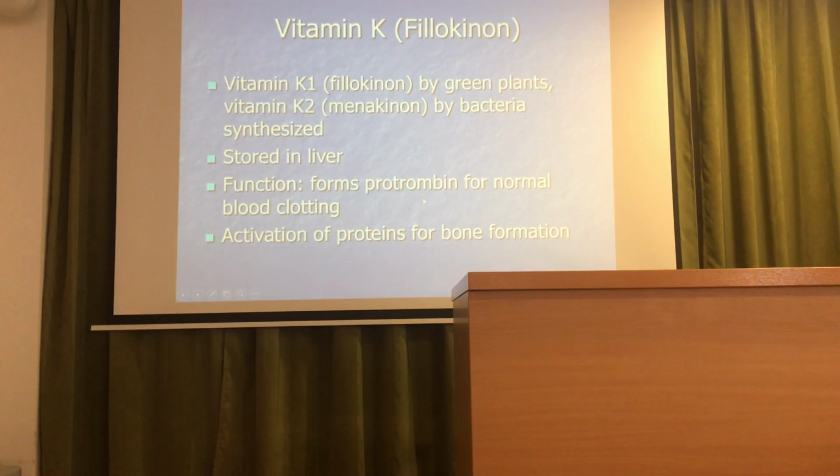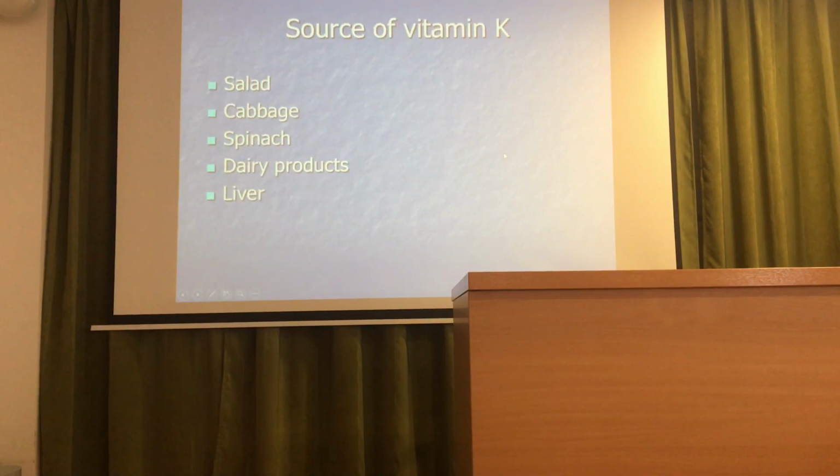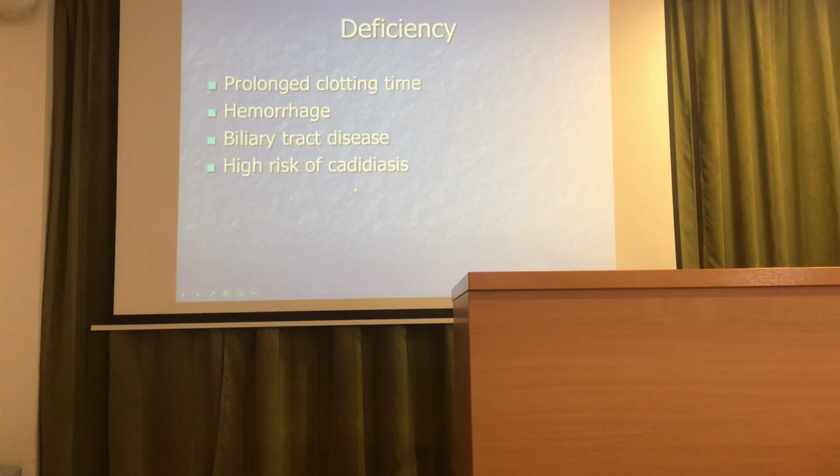Activation of proteins for bone formation is also another important function. You can find it in celery, cabbage, spinach, dairy products, liver. Prolonged clotting time is the main deficiency sign. Hemorrhage, biliary tract disease, high risk of candidiasis in the oral cavity, okay? The oral cavity manifestation is high candidiasis.